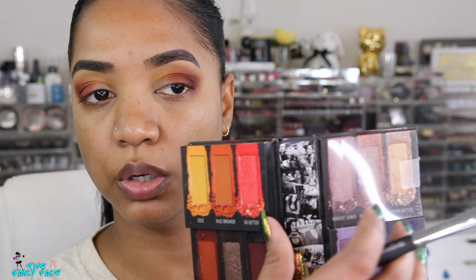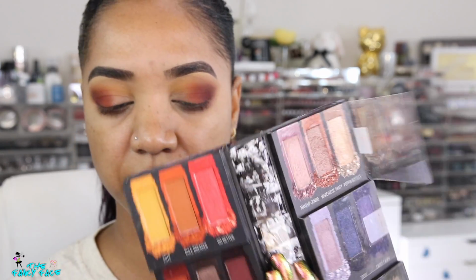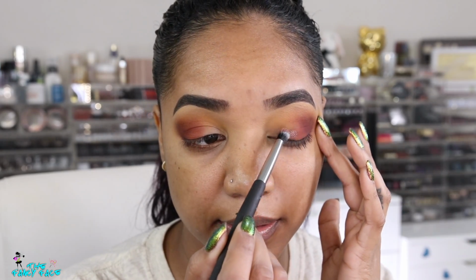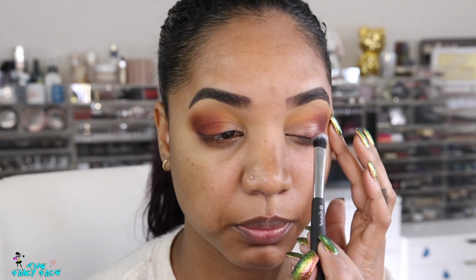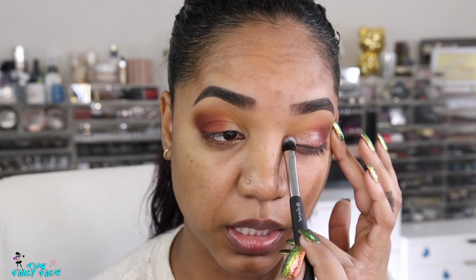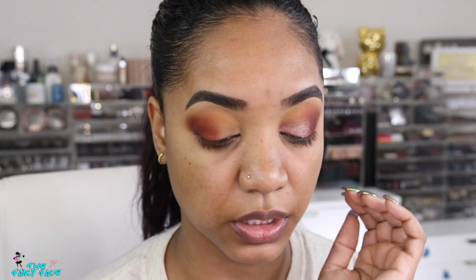I think I'm gonna go in with the shade Warehouse Party, which is this middle shade here. Now this shade is not necessarily a bright lifting shimmer shade, but it is really beautiful. So I'm just gonna apply that on the entire inner lid area, even going into the inner tear duct.